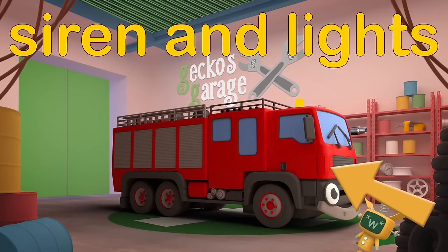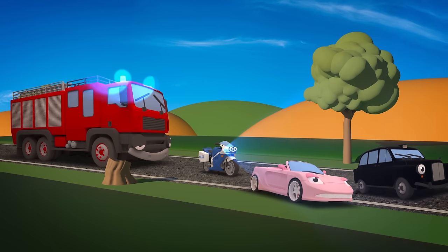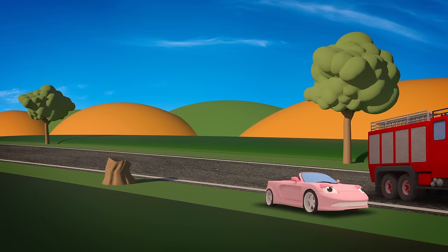Siren and flashing lights. To make sure they get there safely, Fiona has a siren and flashing lights to tell other vehicles to get out of the way so that they can get to the emergency quickly.